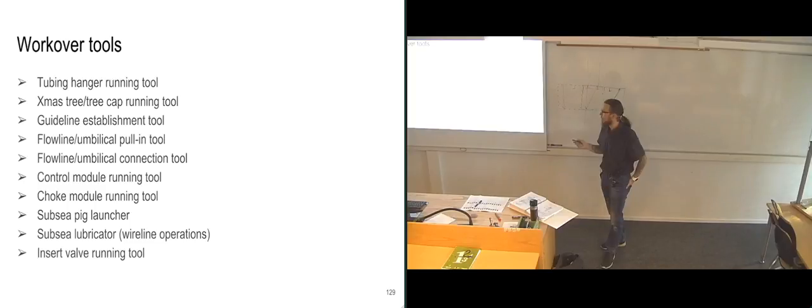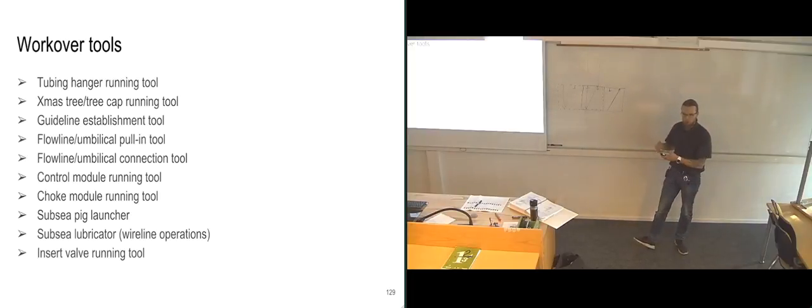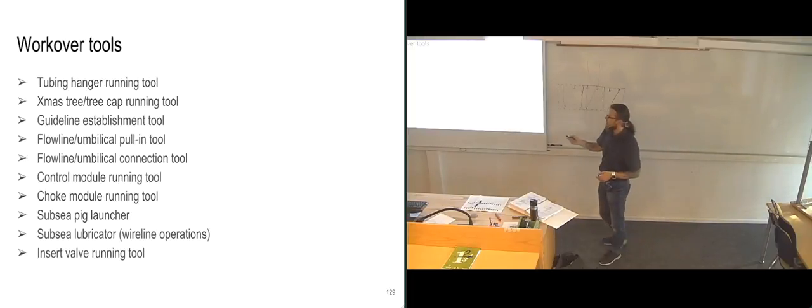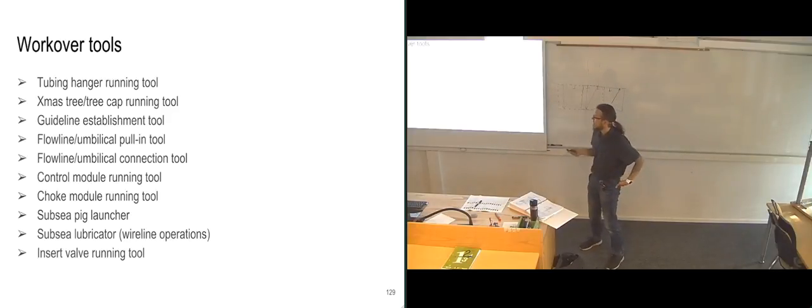Guideline establishment tools, flow line, umbilical, pull-in tools, and connection tools. So the pull-ins will be just to be able to pull these lines into the correct position, and then you will have a tool that will connect them. Some of these tools are sort of 2-in-1, where you can also pull in and then connect, so that you don't need to exchange tools in the middle of it.